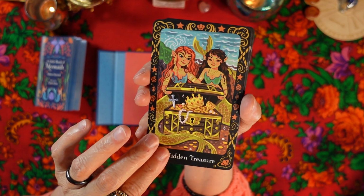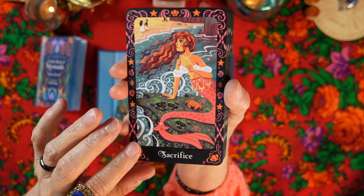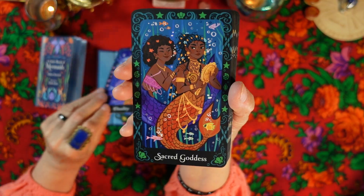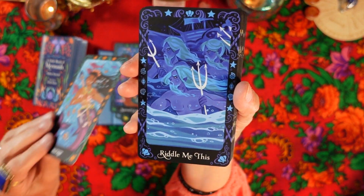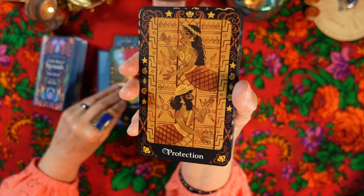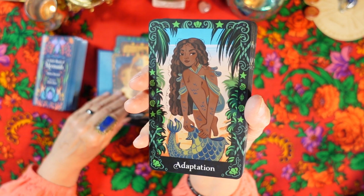Hidden treasures. Our hidden treasure, weather the storm, try to get as close as I can, sacrifice, break free, duality, sacred goddess, courage. I really like the fact that they're so colorful. Riddle me this, between two worlds, protection, veil of deception. Ooh, sorry if I'm moving my hand and my arm.